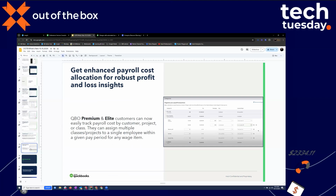Last but certainly not least, before we jump into Intuit Enterprise Suite, I do want to share with you guys, hopefully you've seen this already, and if you haven't, I'm excited to share that we now have the ability to do payroll cost allocation for robust profit and loss insights. So this is only available in Premium and Elite customers. You can now easily track payroll costs by customer, project, and/or class. And you can assign multiple classes per project to a single employee within a given pay period for any wage item.